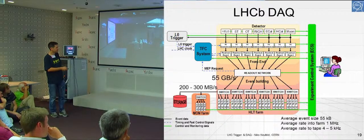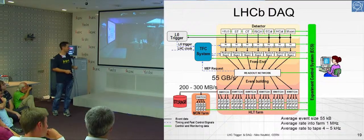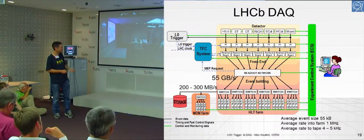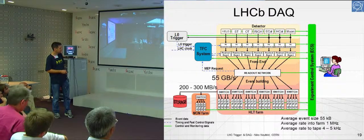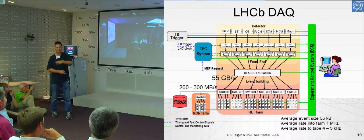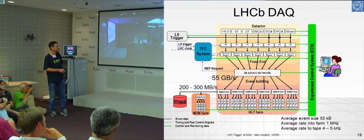Here we have currently, it's not nearly as large as yours, something like 1,700 servers, but we keep adding. Whenever somebody has a new clever idea, new servers have to be added. And then we accept data at about 4 to 5 kilohertz. This is also a number which keeps growing, to the pleasure of our friends who are at the other end of the pipe. This is the number at which we put out.